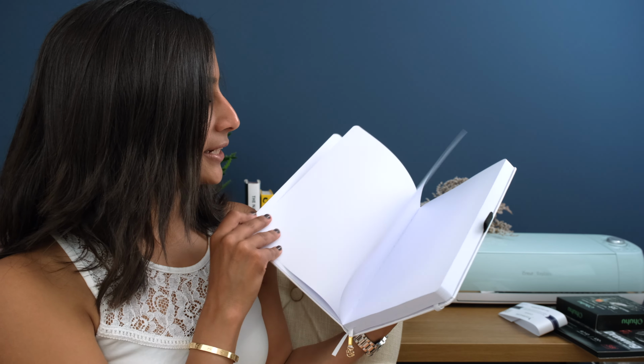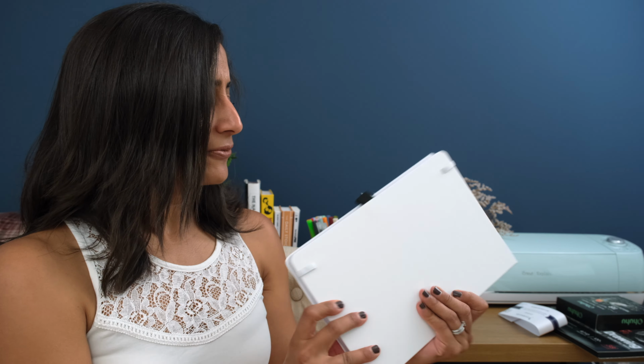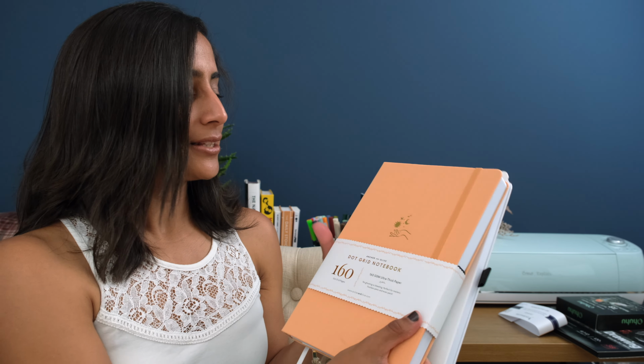And this is really nice as well. This one's not actually up for sale, but they sent it to some affiliates who reached a certain threshold. So this one feels really special, like I earned it. But these are really nice and they're so big.